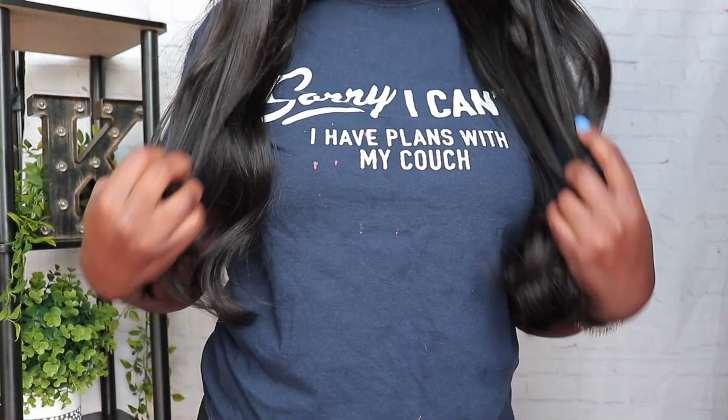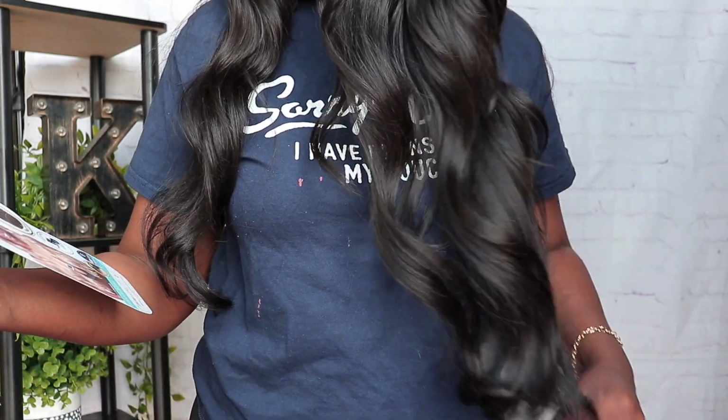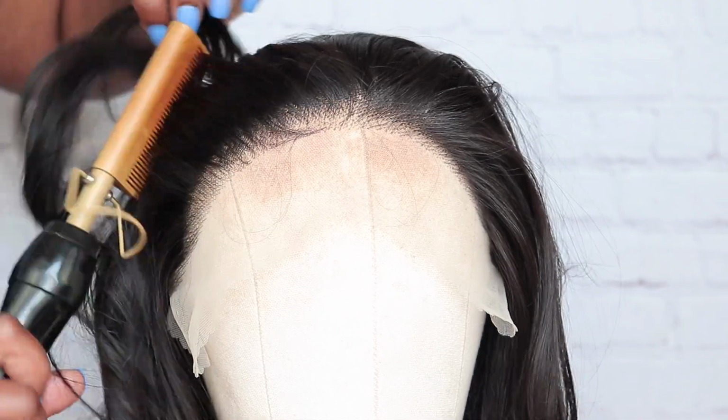This is what the wig is looking like as far as the length goes. As far as the actual length goes, I'm not too sure, but she did come down to like my belly button. So like I said, I did go in and I plucked this wig.